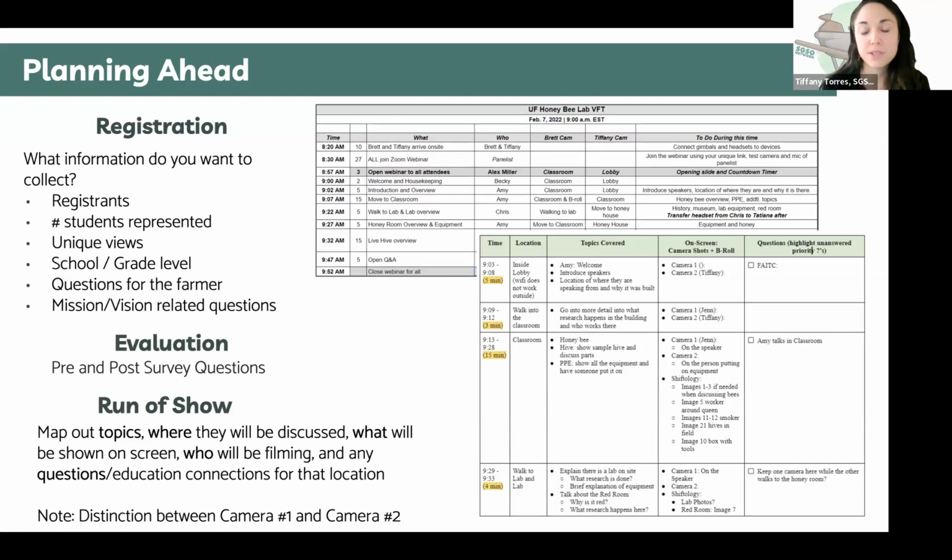So you can see from the screenshot of the run of show that we created, there's camera A, camera B, where they're going to be, whether there's going to be B-roll up at a certain time, what location we're at, what topics we're covering, and then any questions that were asked. This was a really helpful planning tool for our team to make sure there was a seamless experience for the virtual farm field trip. And the one above is something that Shiftology provided to us as well with their support through the contract.